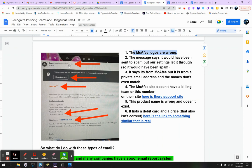So in this situation, it would have put it as spam because it thought it was spam. Google thought it was spam, but we told it it's @Gmail, so we don't want to risk blocking something that's important. So we moved it through anyway. That's a telltale sign something's wrong.